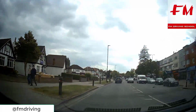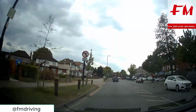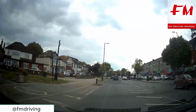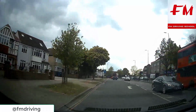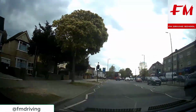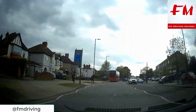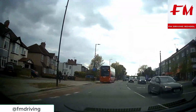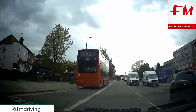So look, there's a bus lane, but there's about two buses in the way. We might want to use a bus lane, but we might not want to as well because they might be stopping. So at this stage, we're not going to use it. We're going to check our right mirror, and we're going to move across around the bus. Keep going, please. We do want to take the second exit towards Heathrow. We are allowed to use a bus lane, but keep going.